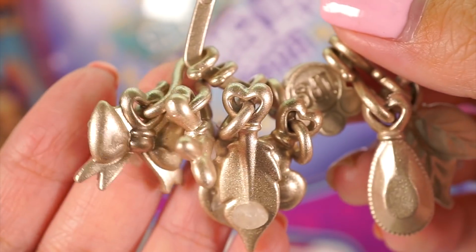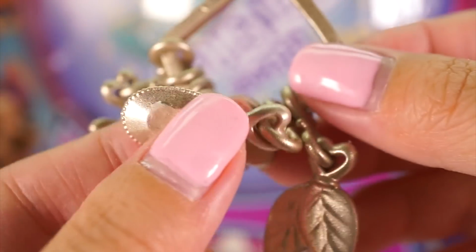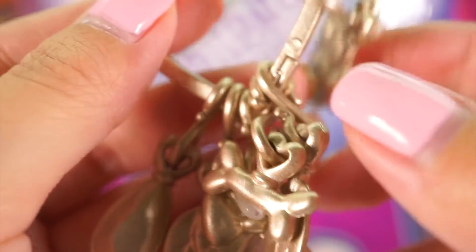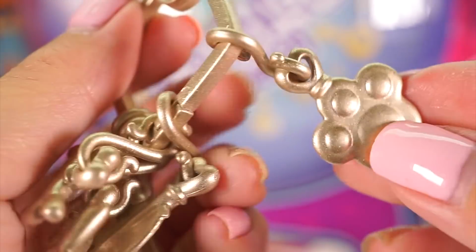But there are so many cute charms here. Oh my dog, we got leaves. We got this here. Whoa, that is so adorable. These charms are so unique. I'm trying to see if I can show you all of them. So we have a paw. Oh my dog, I want this paw one.